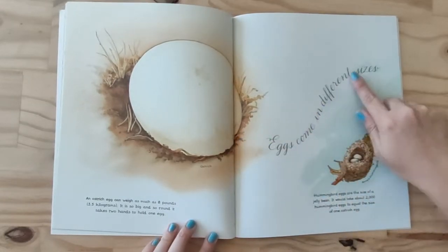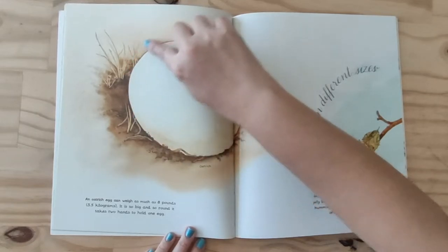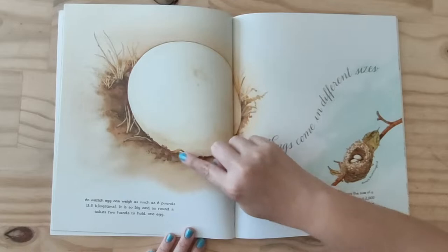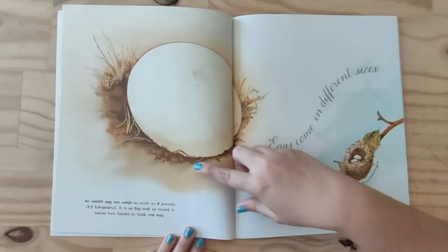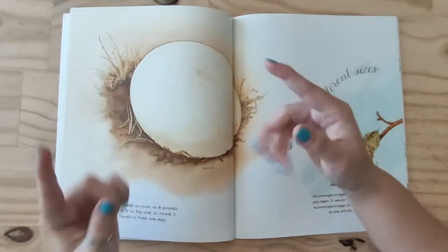Eggs come in different sizes. Look how big this egg is. It belongs to an ostrich. An ostrich egg can weigh as much as 8 pounds or 3.5 kilograms. It is so big and so round, it takes 2 hands to hold 1 egg.